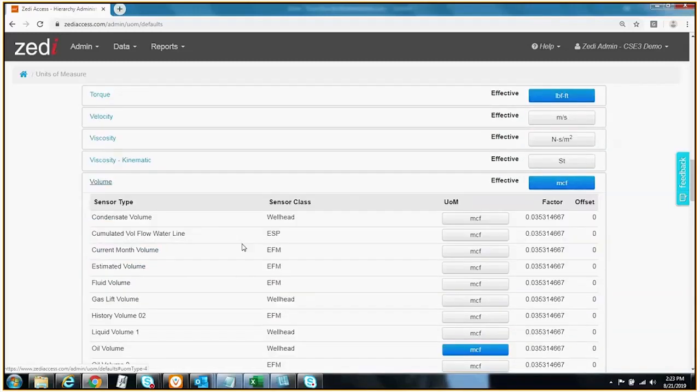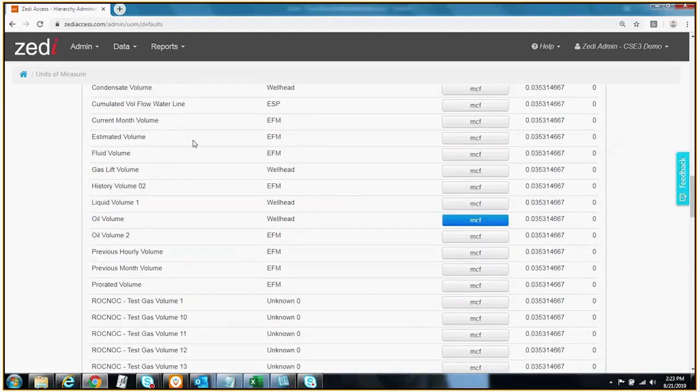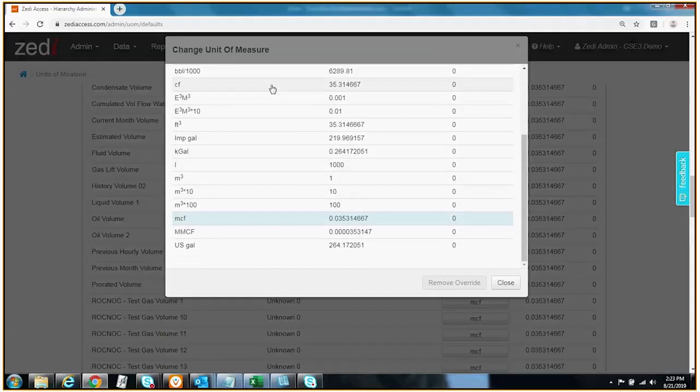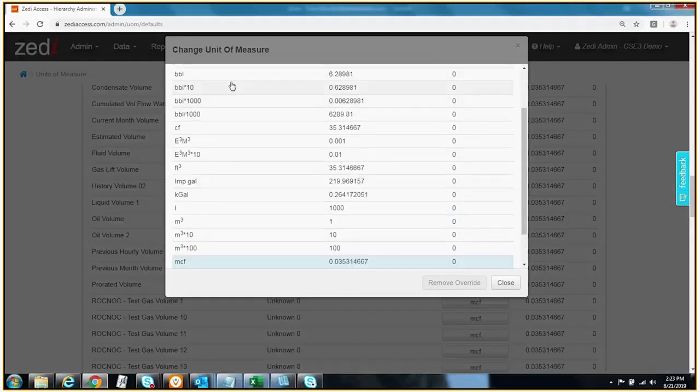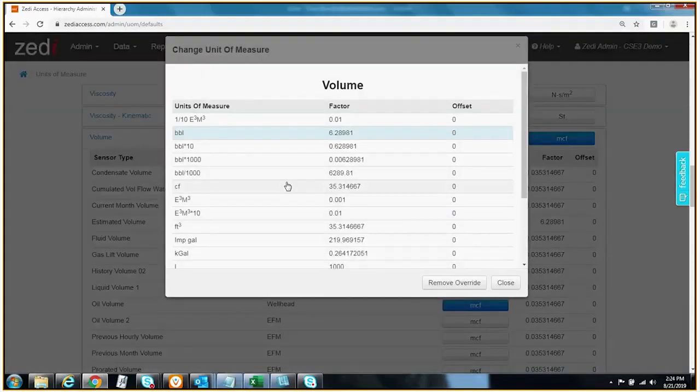So right now the volume is set to MCF, but if we select volume here, we'll see all the volume types that we're currently reading. So say for our estimated volume, we didn't want MCF, we can select that, and this will show all of our options that can be selected. So we can go to barrels per day, and now every estimated volume that shows up on those well site displays will show up as BBL. So it's a way that you can customize it to your company's needs, and mind you that it is a company specific change as well.